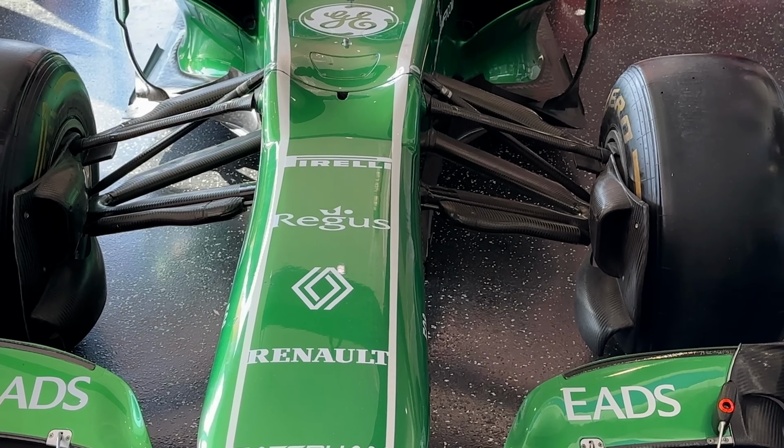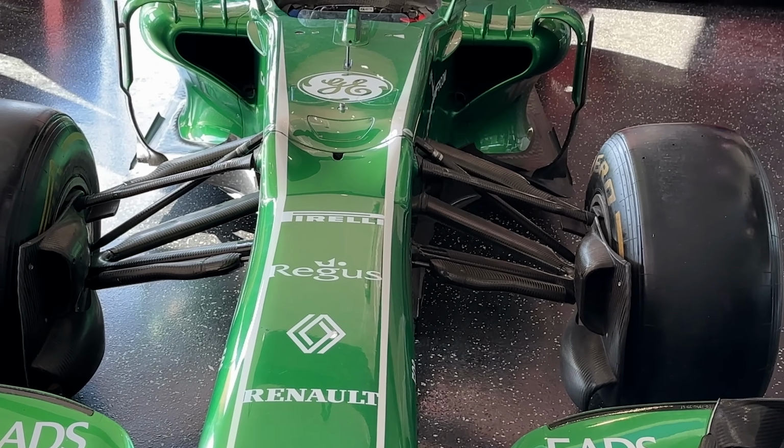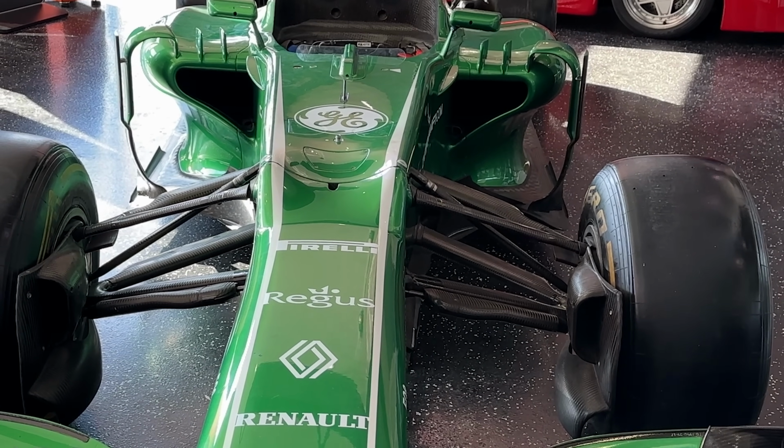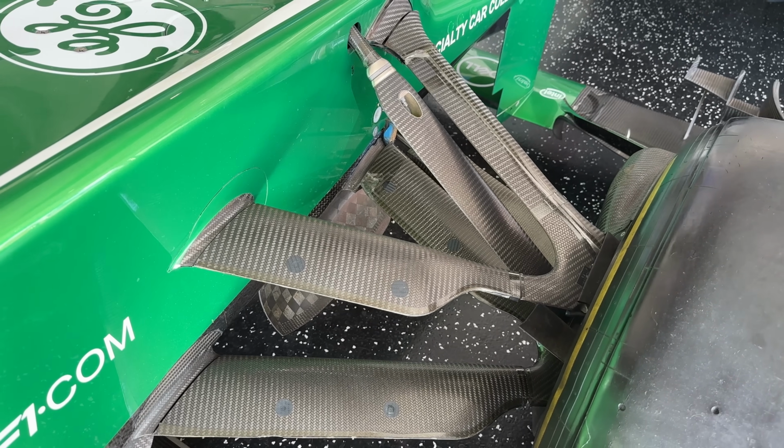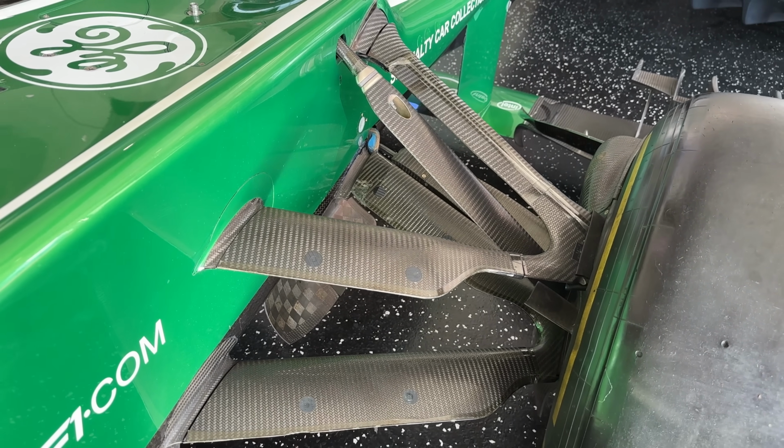The next thing I want to discuss with the CT03 would be its suspension design. Now, as you expect with a Formula One car, this has a pushrod activated suspension, which means that it transfers the load into the middle of the car, enhancing its handling. It also has a double wishbone suspension design, which is what you would expect for a Formula One car, but this one is particularly interesting as it's an unparalleled wishbone setup.